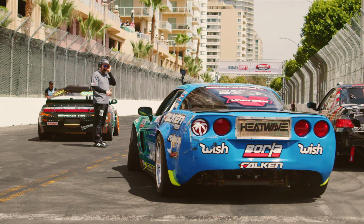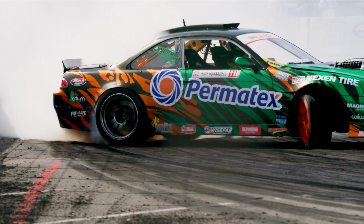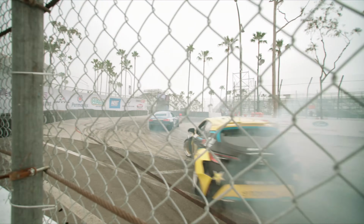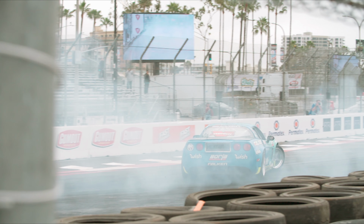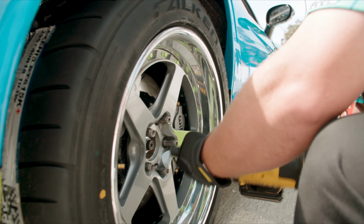Top 16, here we come, and we're going against Alec Honendale. I know it's going to be a tough battle. He's been in that car a long time. He's a solid driver. At this Long Beach course, if you're not in the touch and go, in the outer zone, you're not succeeding. So we don't tighten the car up too much, but we give it just enough.